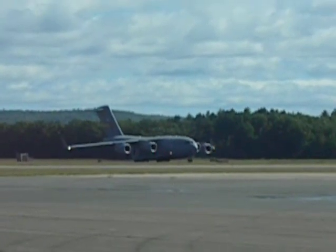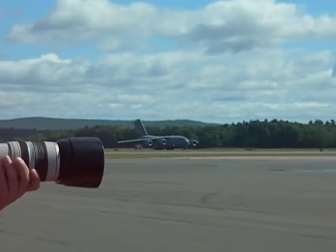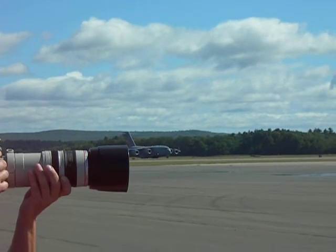Ladies and gentlemen, all the maneuvers you have seen here today are representative of those flown by our operational air crews every day, as they provide the highly responsive and flexible airlift capability for America.